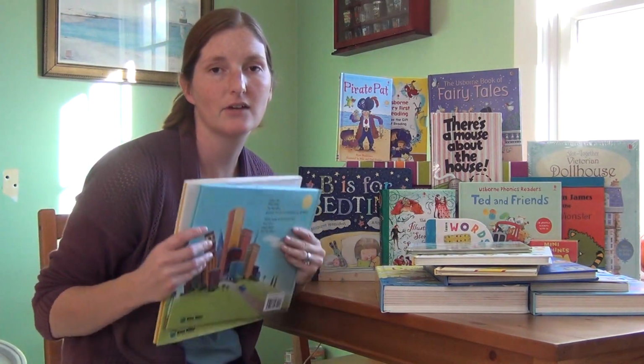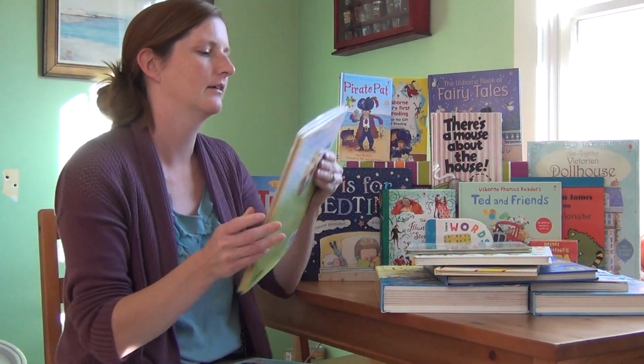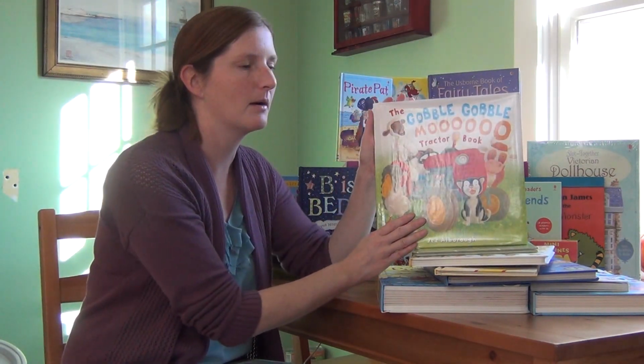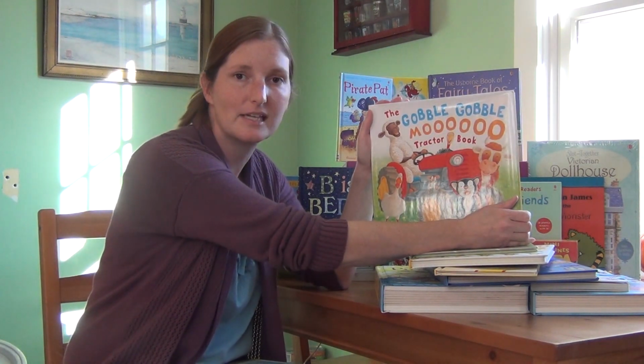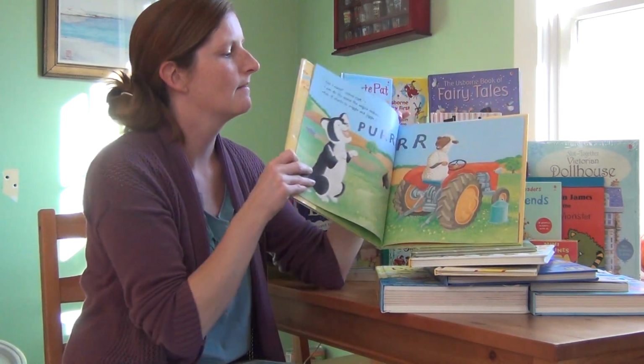So, just a really fun book. And finally, these are our 2 all-time favorites. We read them every single night. First one, I think every house should have, the Gobble Gobble Moo Tractor book. If your child likes animals, animal noises, farms, tractors, this is a must-have book.